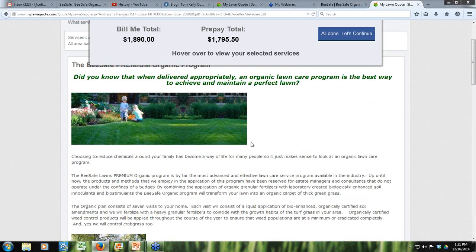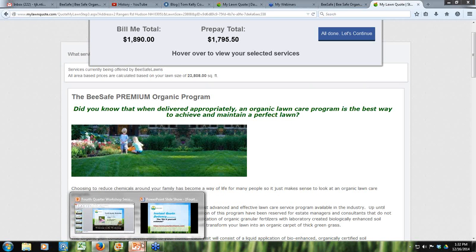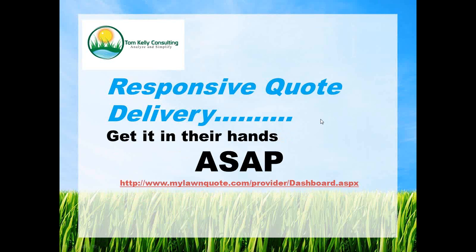This is the instant or zero-step sale. I don't think this is going to be your most popular method of making sales, but I think it sure is a great opportunity to keep up with some of the bigger companies. It's all about data, and you're gathering data all the time, right? That's important. That's the do-it-yourself estimate. Any questions on that? How about the responsive quote delivery?